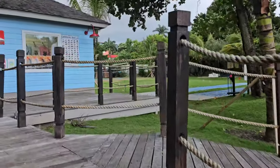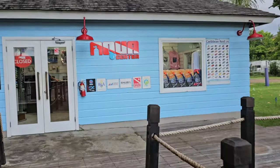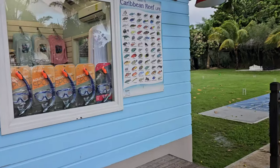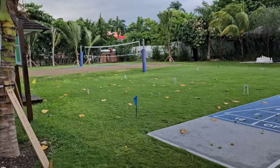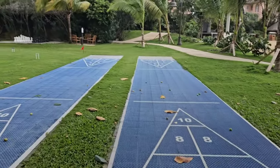Inside the dive shop, obviously you come and register. The pool is to the left of the building. And there's all sorts of stuff in there for sale: the snorkel gear, as you see, t-shirts, all sorts of stuff.